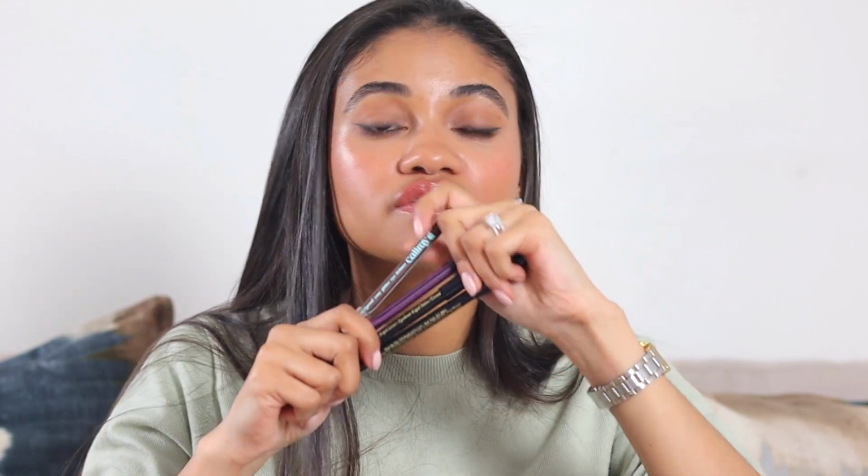And the way that I've been using these is I will do primer, which I'm going to talk about next, set the primer with powder, then do the wing really quick and easy. The way I do my wing is so easy. I don't use tape, or anything like that to get this effect. It is so simple and so easy. And then I will set the top of it with a translucent powder, so it doesn't change the shade or anything like that, and then it lasts all freaking day.